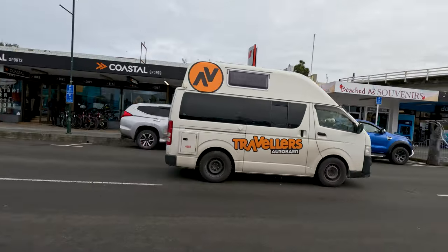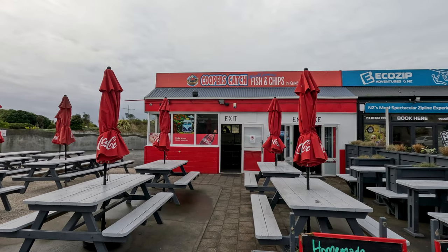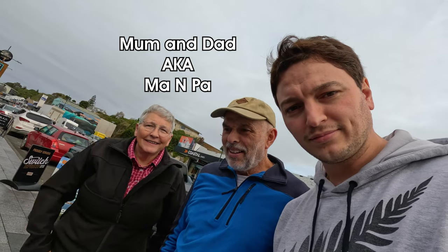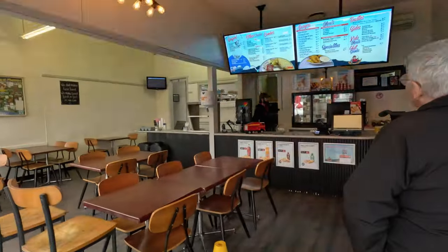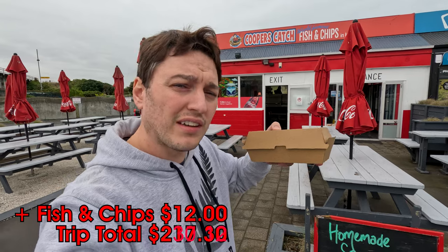These vans are absolutely everywhere. The VIPs are actually my mum and dad, who are on their way down to Christchurch. Squid rings. Wow, it's changed in here. It's definitely changed in here since last time. That is one of my favourites, that is.